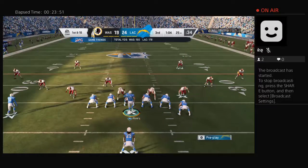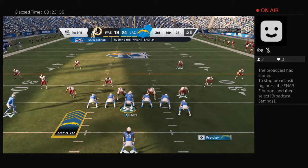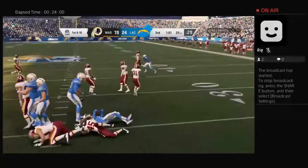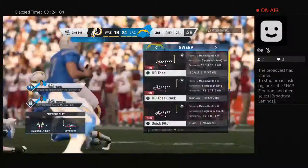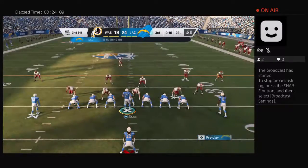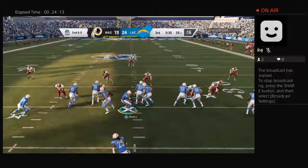So Rivers will lead the Chargers, up first and 10 at their own 25-yard line. And not much to speak of. Call it a 1-yard gain up to the 26. Nice job by that defensive front there to hold him to a short gain on first down. Well played, I must say. Yeah, only getting 1 yard. There was no room to run.